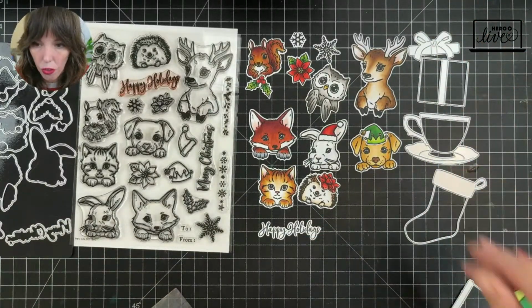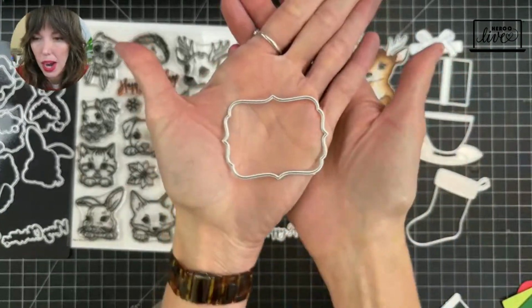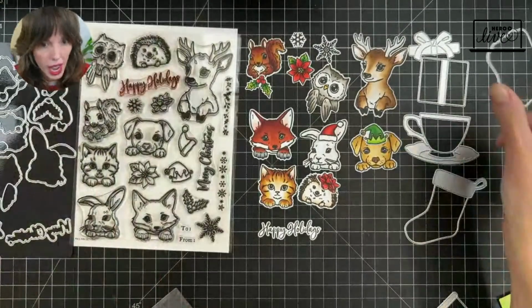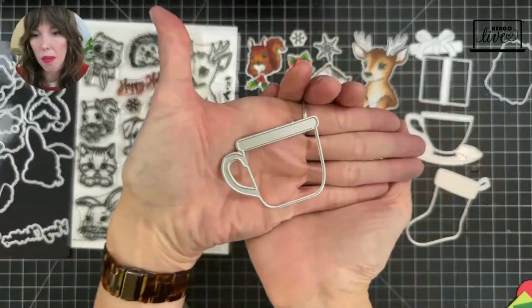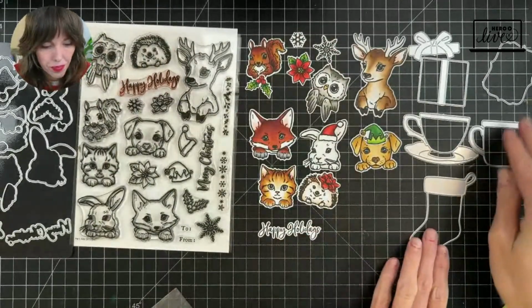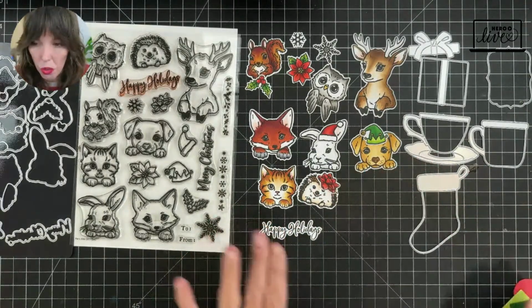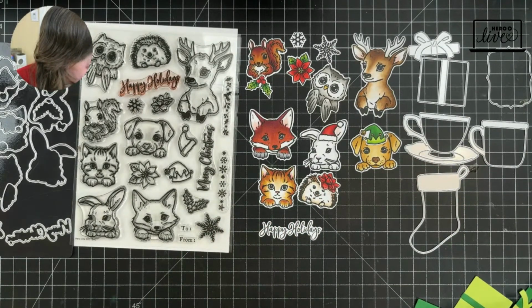And so we have 4. There's 2 more. This is like a bracketed rectangle, great for sentiments or tags even. And then you have the mug. Isn't that cute? So good. Love those fancy dies. They work so wonderfully with those critters. I have them die cut out here so we can play with them a little bit.